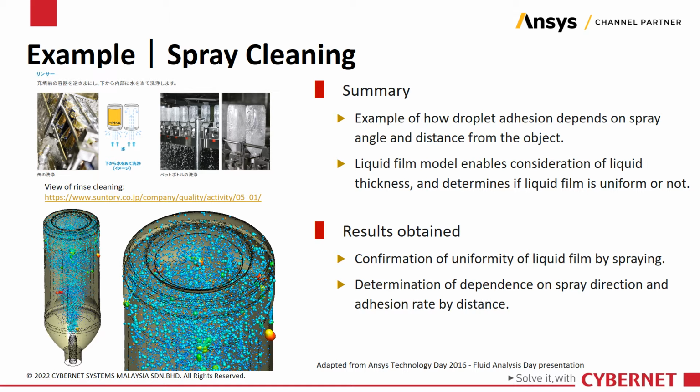In this case, we can see how the droplets affect the object depending on the spray angle and distance from the object. And we can also use the liquid film model to take into account the thickness of the liquid to confirm that it is applied evenly. The results obtained can be used to check the uniformity of application by spraying, to determine the dependence on spray direction, and also to determine the percentage of adhesion by distance.